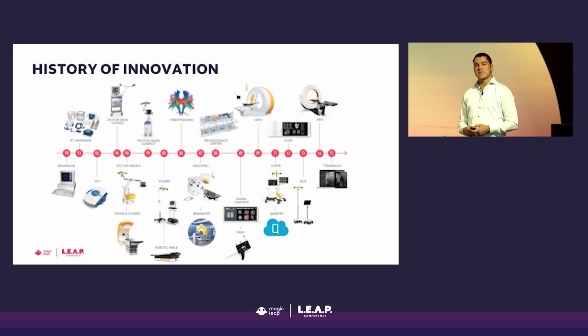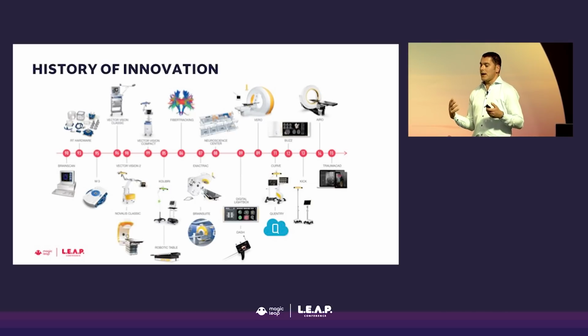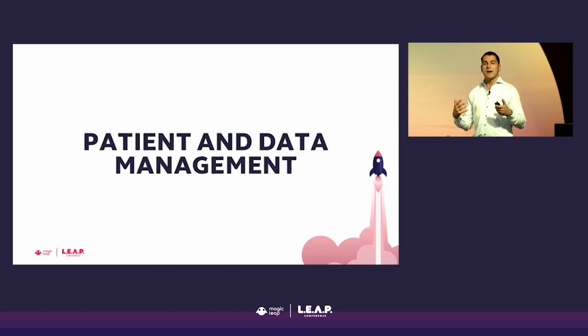75% of the top 1,000 cancer centers worldwide use some Brainlab technology. So we achieved growth through continuously leveraging the technology at hand and by introducing new products. To understand how Brainlab impacts the healthcare market and also how that can be relevant to you, I need to start by explaining how we manage data and enrich data.